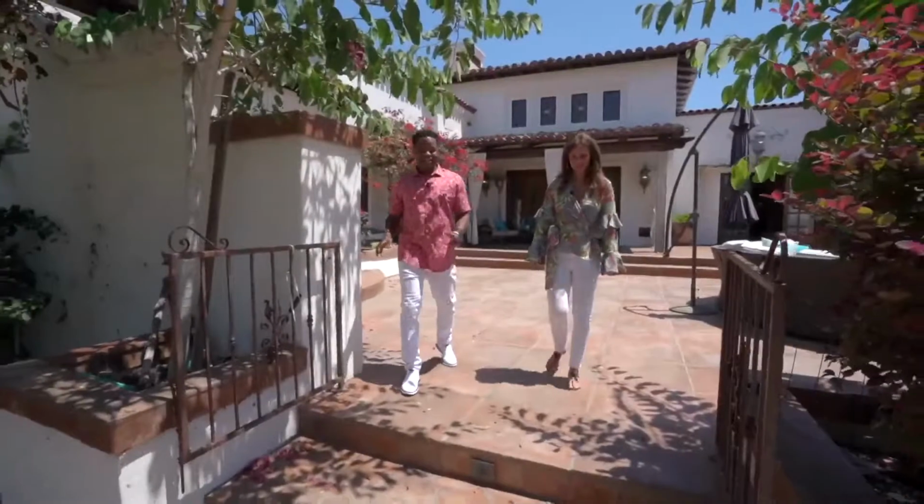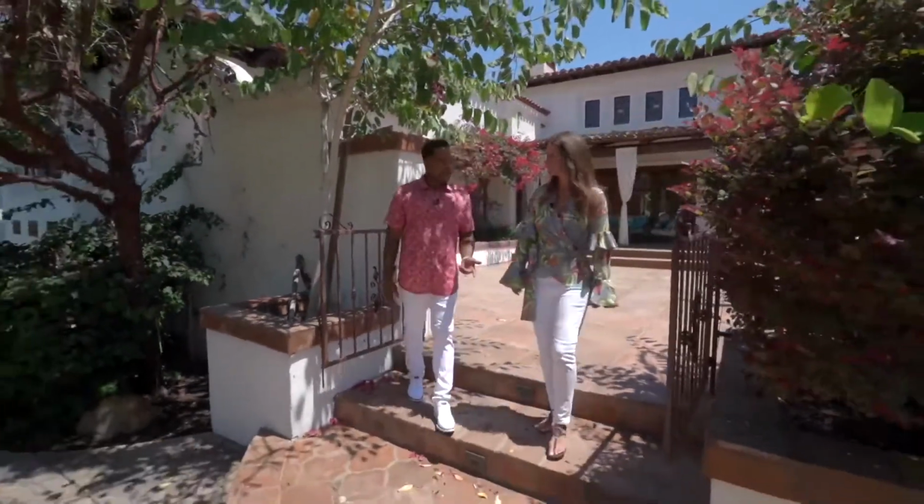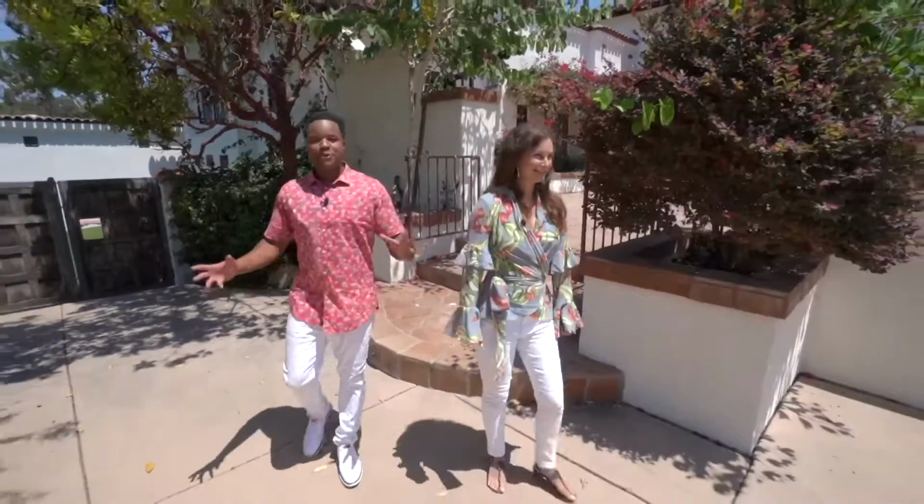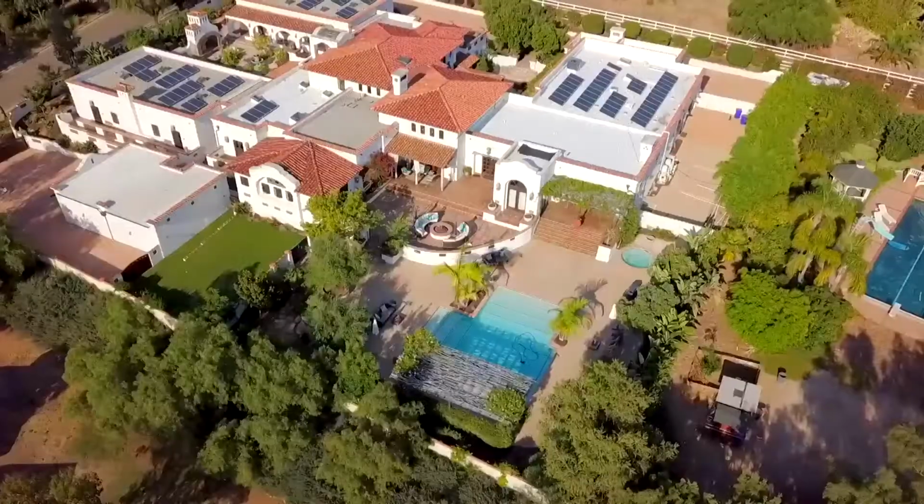Now as we head down to the pool area, yet another great place for entertaining. And you said it, you know, have a band down here. Whatever, make noise, get loud, because you can do a whole lot of fun here. Yes. This pool is amazing.